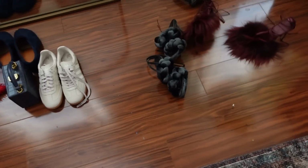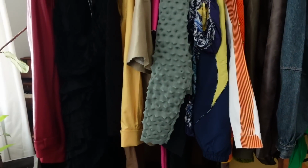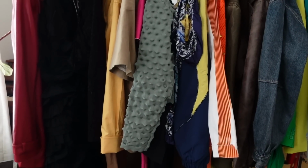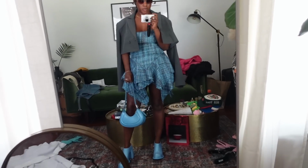It's the mess for me. I always start off so good. But it's coming together right now. I got 1, 2, 3. This is one that I'll be wearing for sure.